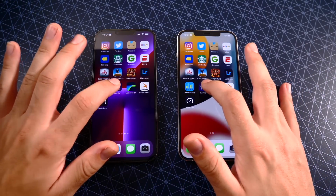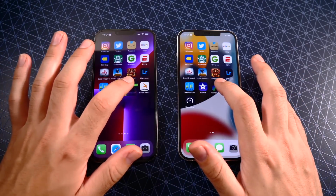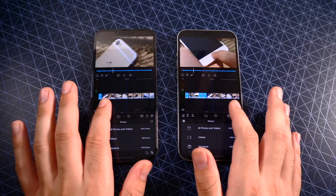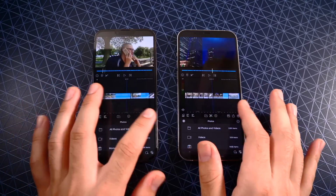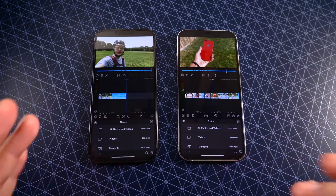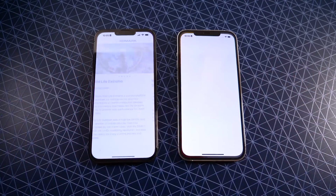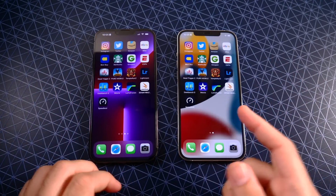But let's go into iMovie, and you'll see about the same. Let's go into Luma, and you'll see the 13 Pro Max might be by a hair. And again, on the timeline, it's a very small detail, and you're not going to see it in this video, but it does feel smoother on the finger when you are going through the timeline on that smoother new display. Again, it's something you'll have to feel out in person. Let's go into 3DMark Wild Life, and you'll see very close, maybe the iPhone 12 Pro Max. Let me know down below on that one.